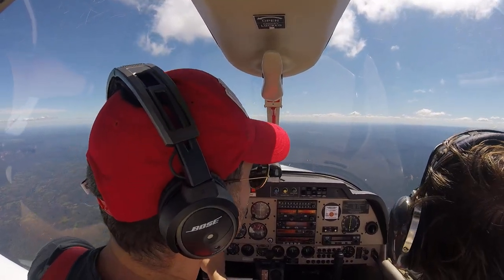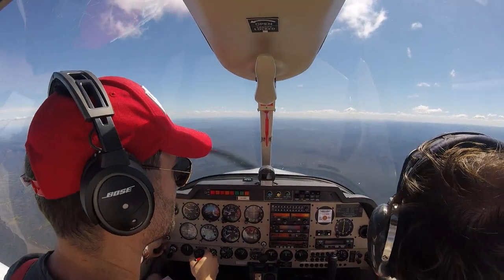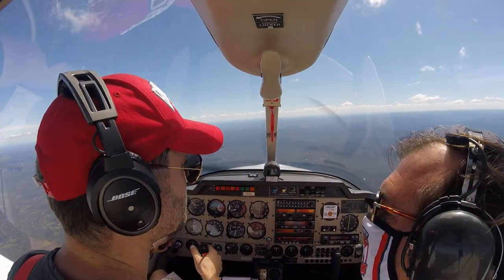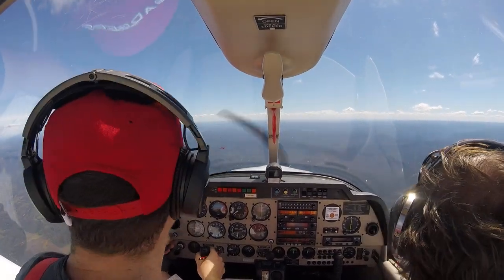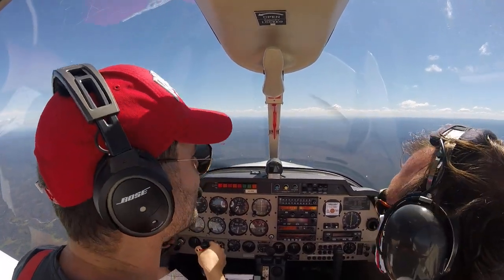Is it a dirt strip? Yeah, this way. Yeah. Yandarity. Yandarity. Is it a private place? Yeah, but you can fly in there. They got a bed and breakfast. Oh, really? Okay. So you can go in there and then there's a lot of bushwalking. You can. Okay. Oh, that's nice. Lose your engine, you fly in there too.